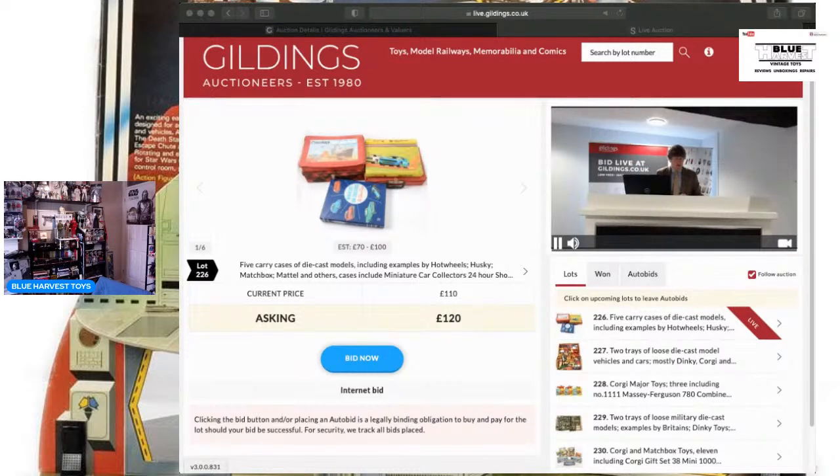Lot 226, we've got five carry cases with a selection of player one models, SG and etc. Opening line at 110. 110 online at 110. 120, 130. 140, 150. 160, 170. 180, 190, 200.